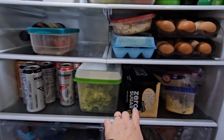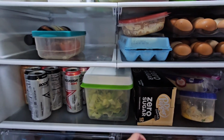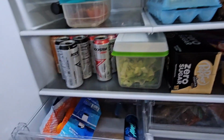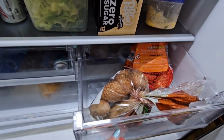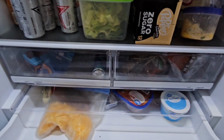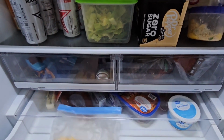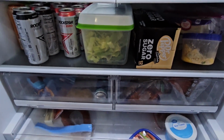But yeah, I like to drink occasionally the zero sugar Dr. Pepper and cream soda. I really like that. But otherwise, we don't have a whole lot in here. Some little cuties. I have some potatoes and sweet potatoes. Shredded cheese. Sorry, my fridge is a little dirty. I still have some cream cheese and lunch meat.